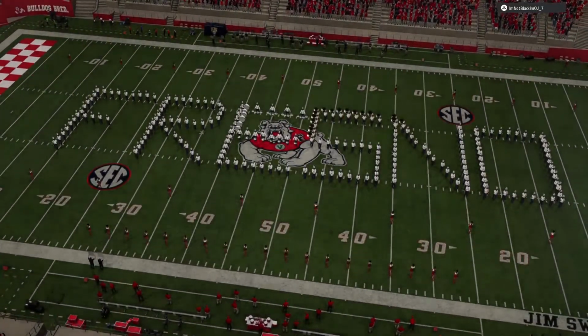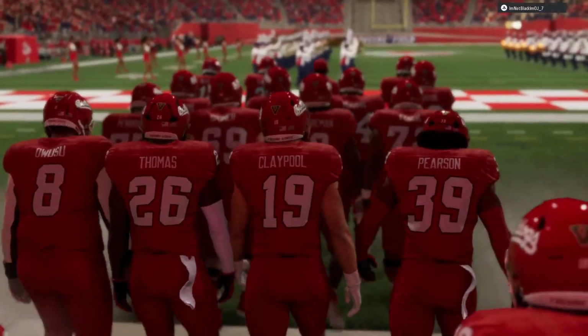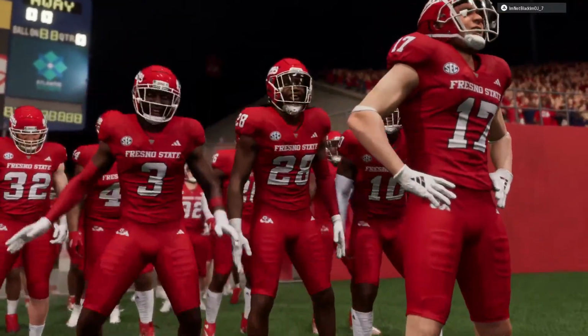When you're ranked in the top 5, your very existence is a cauldron of pressure. And that is ratcheted up when you go on the road. And this highly ranked squad has found itself coming into a snake pit in this one.